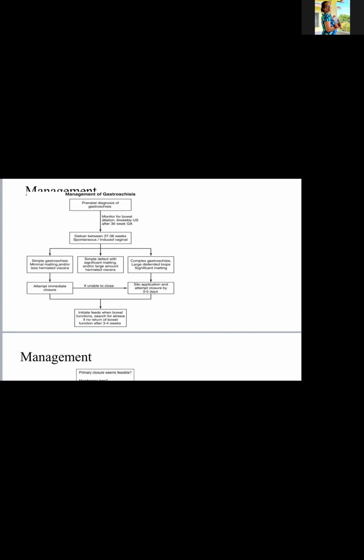Also, you have to be careful when you put the silo bag that it doesn't cause a funnel as the intestine is trying to return to the peritoneal cavity. I forgot to mention, these cases with gastroschisis will also need a long line and will require TPN.